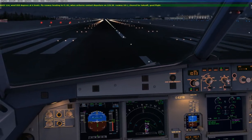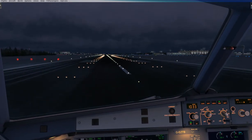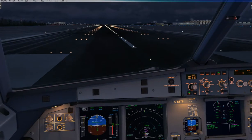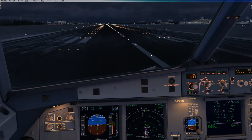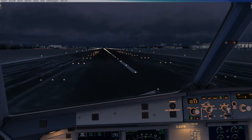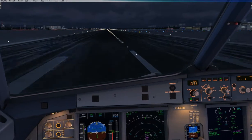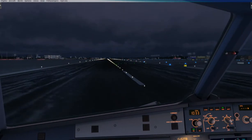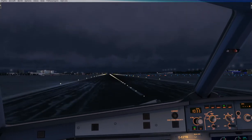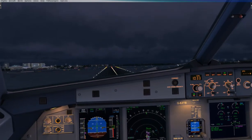Okay, let's go. Takeoff. Check. Gear up.